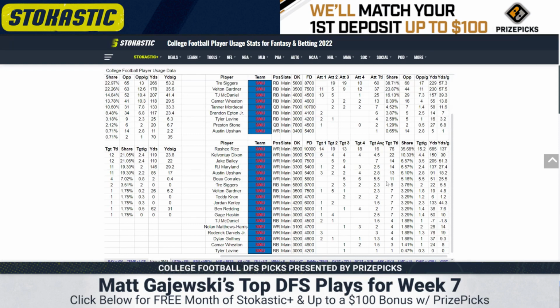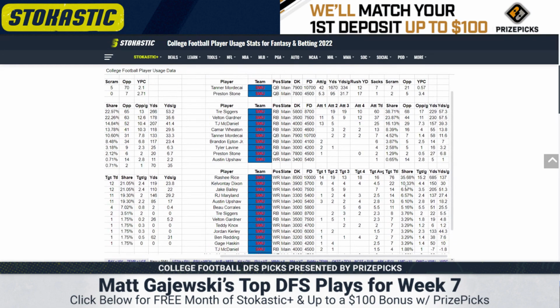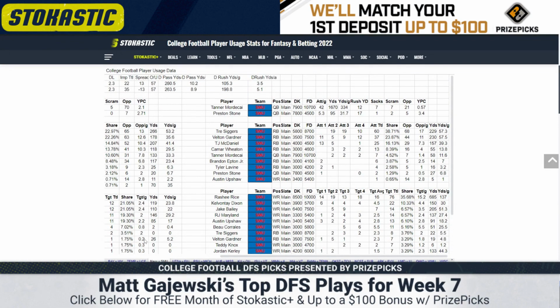But this is a great GPP team. You've got a ton of pass volume here. One locked in target in Rice. And behind Rice, the world is yours. Play them all in GPPs, mix and match. That will be my approach.